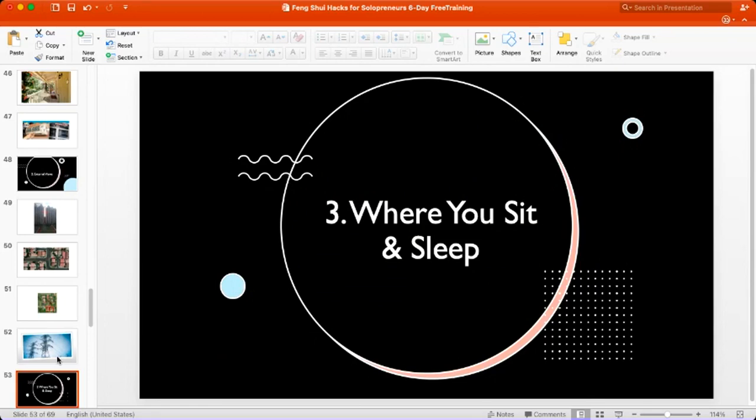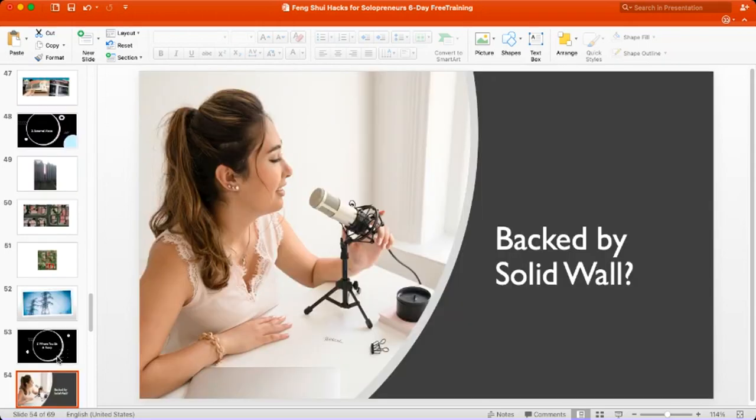We've talked about the external views of your house. Now let's take a look at where you sit and where you sleep. Are you feeling well supported by where you sleep and where you sit? That would highly depend on, number one, are you backed by a solid wall? So take a look at where you sit and where you sleep, and check if you have a solid wall behind your seat, behind your desk, and behind your bed as well.